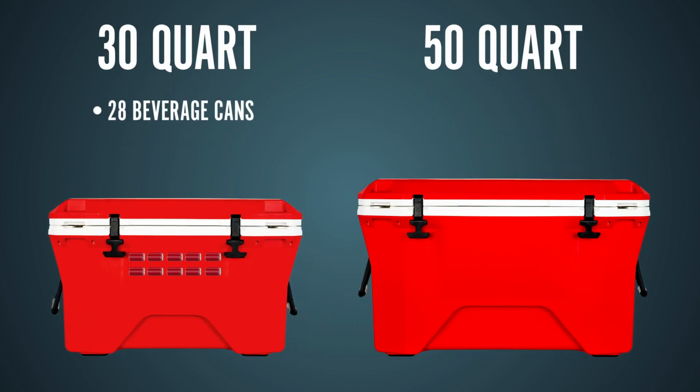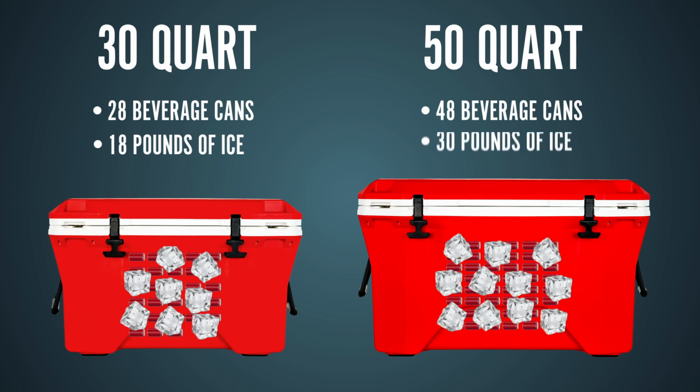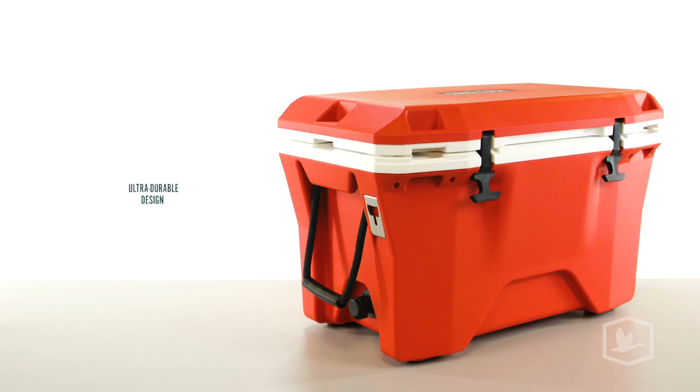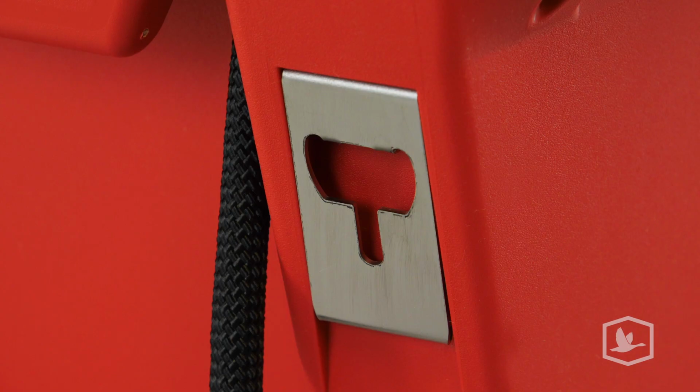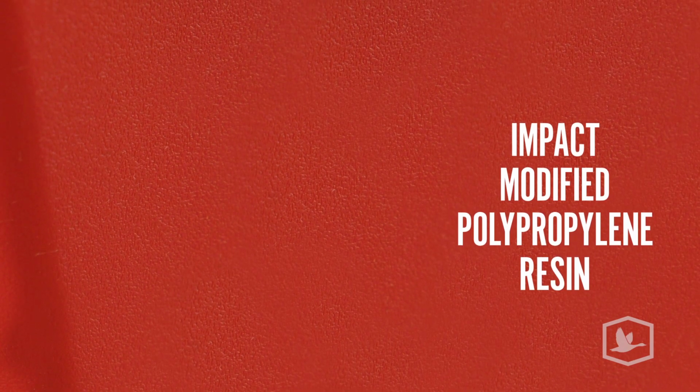The 30 quart can hold up to 28 beverage cans and 18 pounds of ice. The 50 quart can hold up to 48 beverage cans and 30 pounds of ice. These coolers feature an ultra-durable design with stainless steel hardware and impact-modified polypropylene resin.